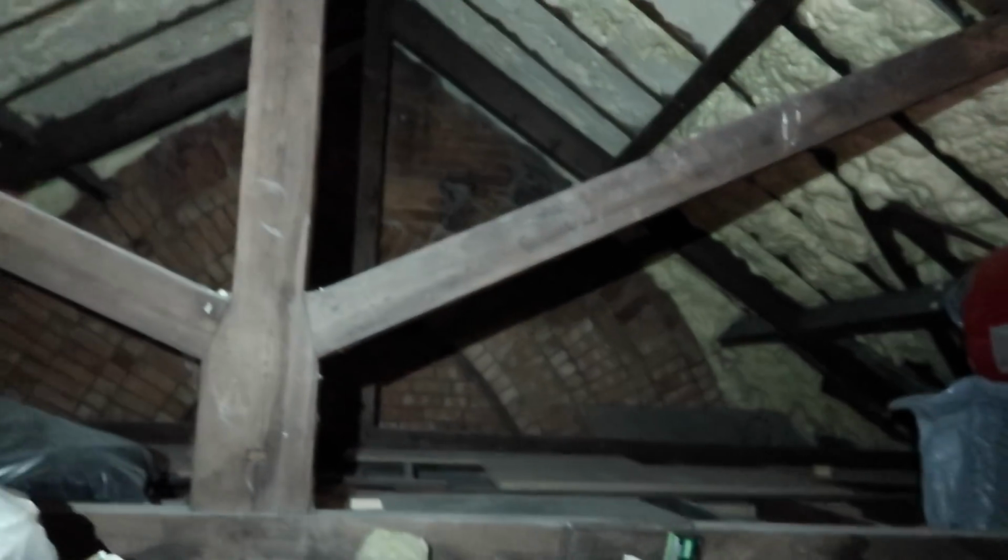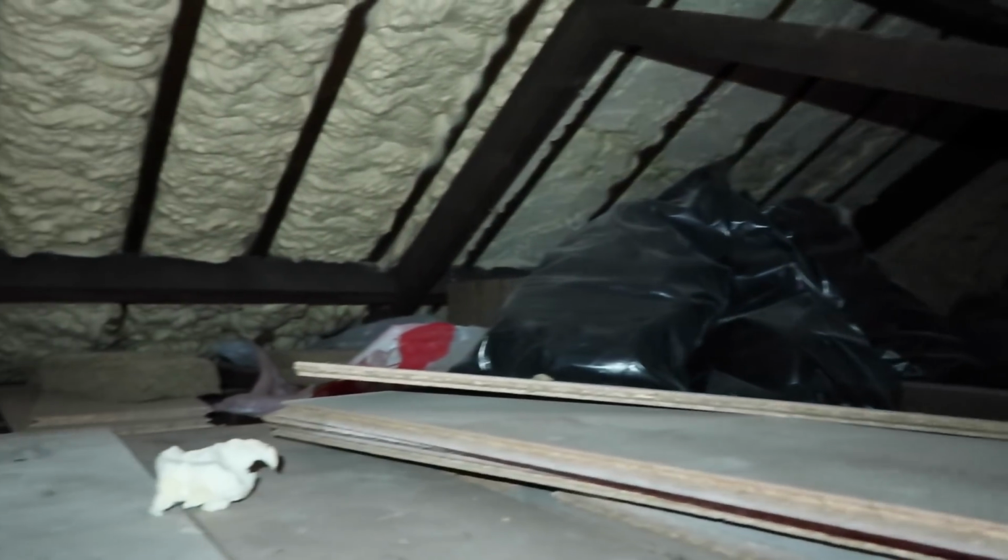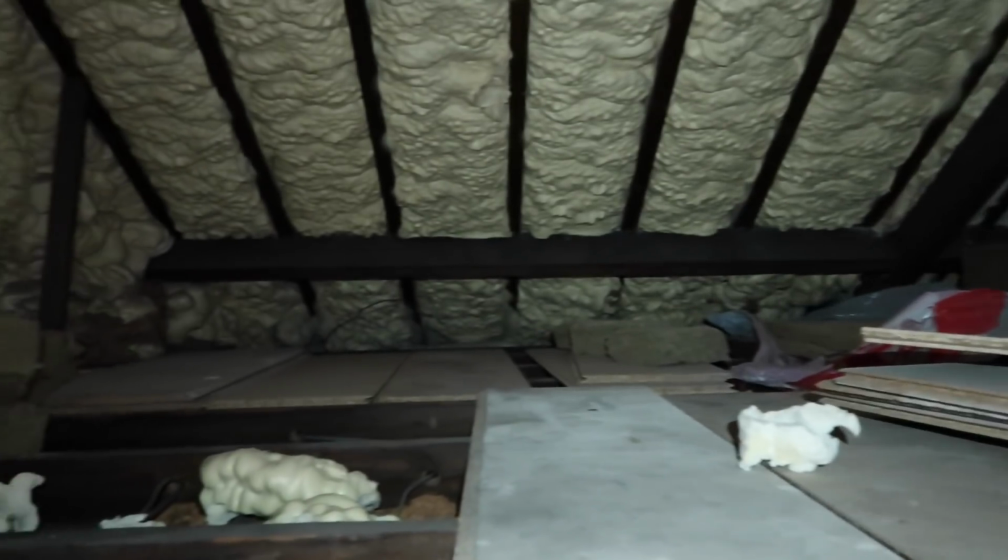Insulation. Previous owners had it spray foam insulated, and for an older property, that is bad. Really bad. So we think we're going to be ripping all of that out, and then we're going to have to replace it with new insulation on the floor of the attic. And we'll go with breathable, good stuff that isn't going to rot the house.